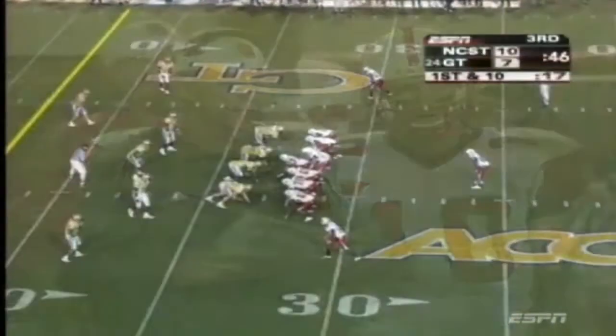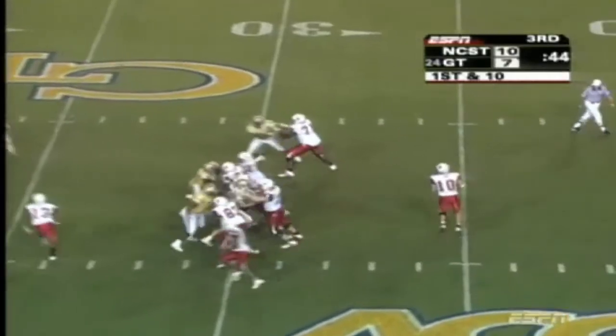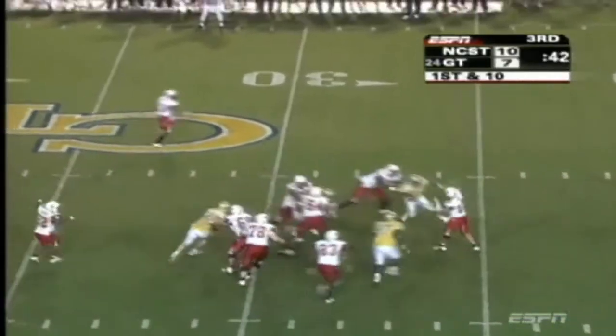Let's send it to the studio. The pep rally for the USC Notre Dame game, usually at the Joyce Center, not going to be there next week. Davis with time, first down.